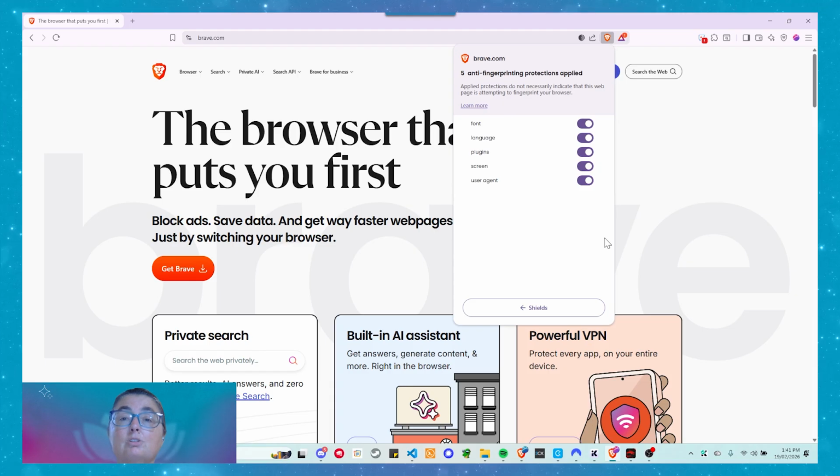Fingerprinting, we'll just go across. There are several fingerprinting options, and I'm not quite sure exactly what it means, but what it does is, rather than writing cookies to your computer, it looks at the font you're using, the language you're using, what plugins, the screen you're using, the user agent you're using, and it says, oh, that setting is that person, and that's how they can track you from site to site.